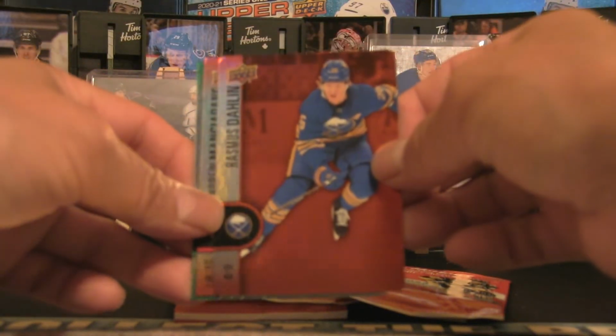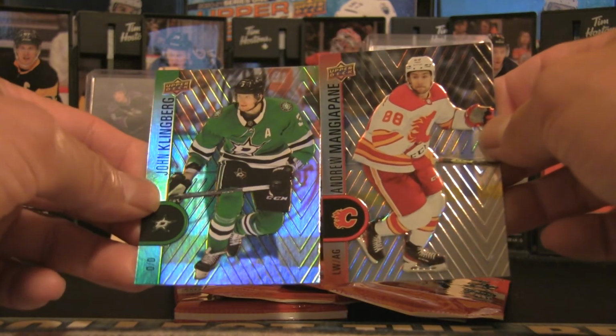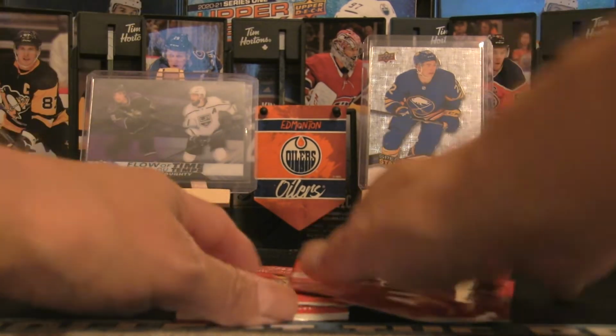And we've got Rasmus Dahlin. So far so good in this edition. Or this episode. Klingberg and Mangiapane. Rounding off that pack right there. So we do have 4 packs to go.